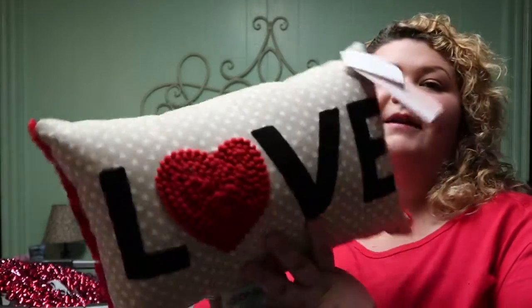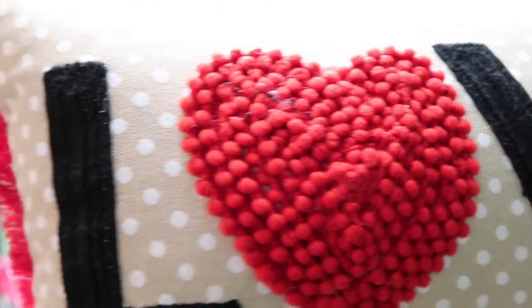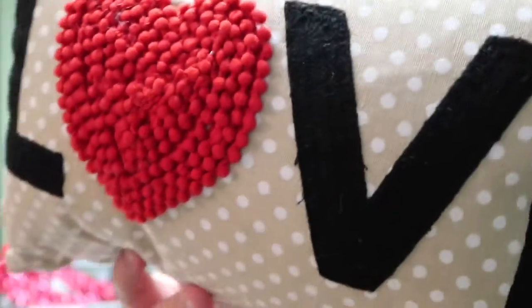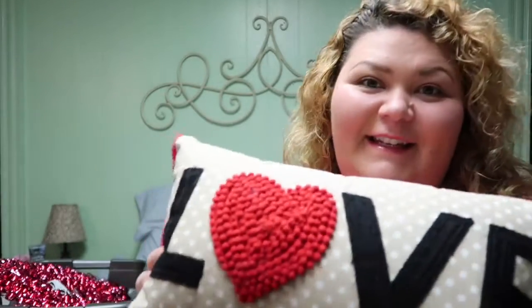I also found another little lumbar pillow that says "Love" that I'm gonna put on the couch. Love the detail of this pillow. I just thought it was so darling with the pom-poms and the fringe on the sides. And this one I got for $12.99. I only got one thing from Walmart.